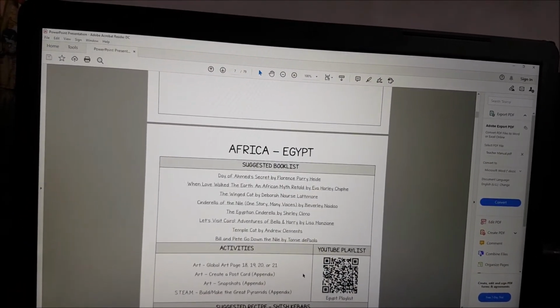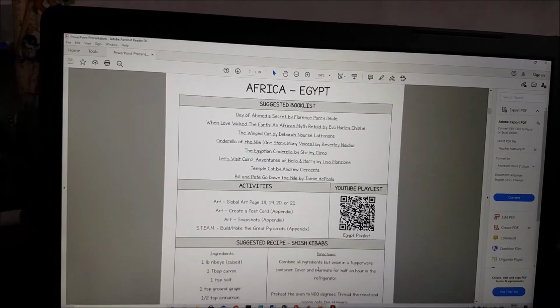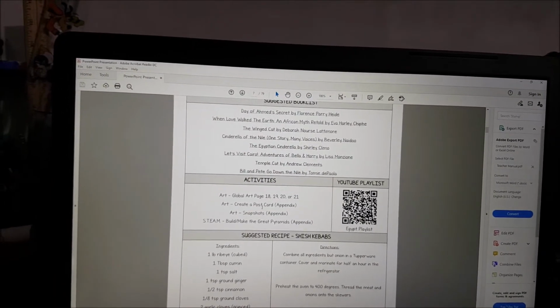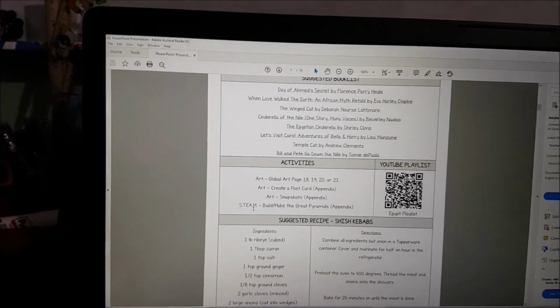And again, we have got some suggested books to go with it, some activities. So she's listed out, if you've got the global art page, what pages to refer to. We've got our YouTube playlist there via the QR code.